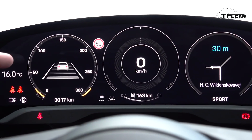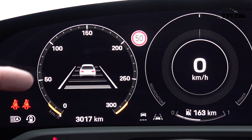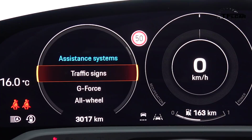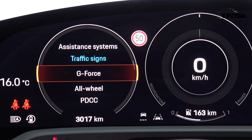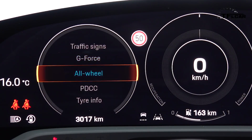Moving all the way over to the right side of the display, this is configurable as well. We can get an analog speedometer right there, along with the status of the active safety systems in the middle. Traffic sign information, basically just a bigger traffic sign with, again, a more traditional speedometer. G-force over there, no traditional speedometer over here on this side when we're in that mode.